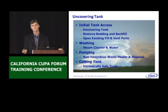So let's move through uncovering the tank and some considerations, because again, this is, in my experience, before the CUPA agency and inspector get on site. So that process is uncovering the tank, easy, removing the bedding and backfill, making sure that you're putting that in your zones where you have a set up and your potentially contaminated zone. You're going to open the existing fill ports and vents on that tank, and you're going to start a removal process of the liquid contents of that tank, sludge, and start a process of cleaning it.